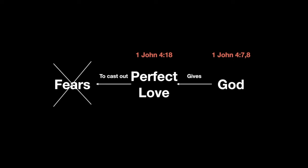Completely. So if we are fearing, it's evidence that we are deficient in perfect love. And how can we be deficient if God has enough? That's my question. Well, the question is, can you starve to death at a buffet? The answer is yes. If there's enough food, God has infinite love. He spreads out before us. But if we choose not to partake of that love, we will starve to death, right? Our minds will starve to death.